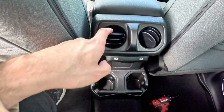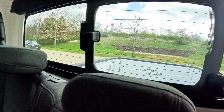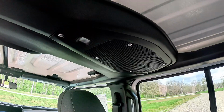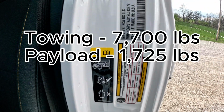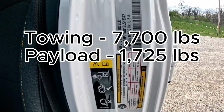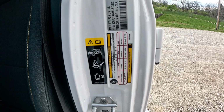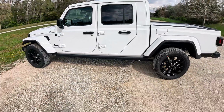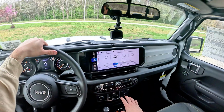Rear vents right here, window controls, another 2 cup holders down here, and then we have our manual rear window and speakers up top. Towing and payload. Towing is around 7,700 pounds. The payload, I think, is around 1,725 pounds. So not terrible. One more look at this, and then we will take it for a spin. All right, let's get started.